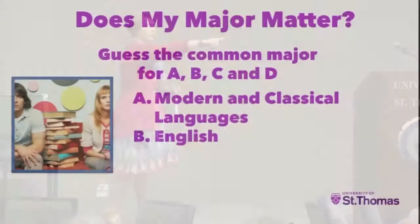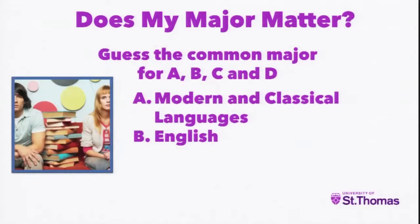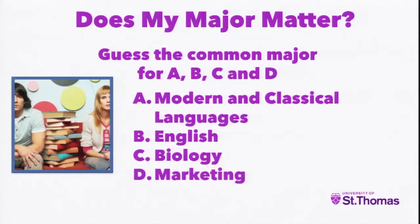Does anybody have a guess for the second one? Close. It's really close with communications and journalism. English, that is the answer. So the second group had English as the common major. What about the third one? Biology. You guys are doing really good. Good job. Okay, what about the last one? Not finance. Not general business, it was marketing. That's the one that I think tricks people the most out of the group, but you guys did really good, so congratulations, okay?